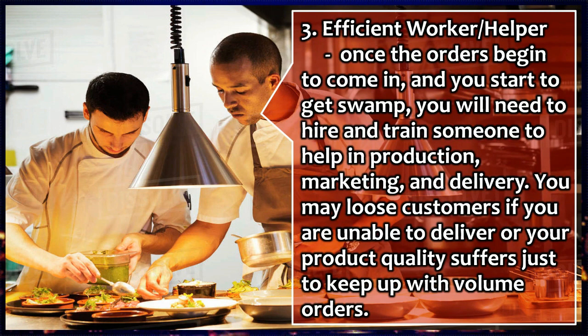Efficient worker or helper. Once the orders begin to come in, and you start to get swamped, you will need to hire and train someone to help in production, marketing, and delivery. You may lose customers if you are unable to deliver or your product quality suffers just to keep up with volume orders.